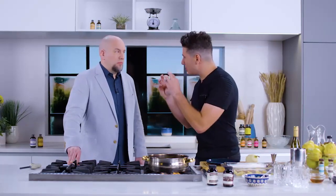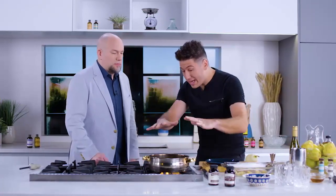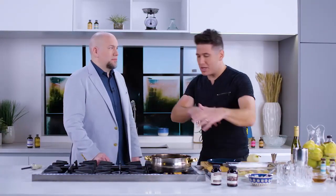They're going to be nice and tender. They're still going to have a little bit of resistance, and then we can take them off and really nicely reduce the juices and all the liquids so we can get that beautiful syrup.